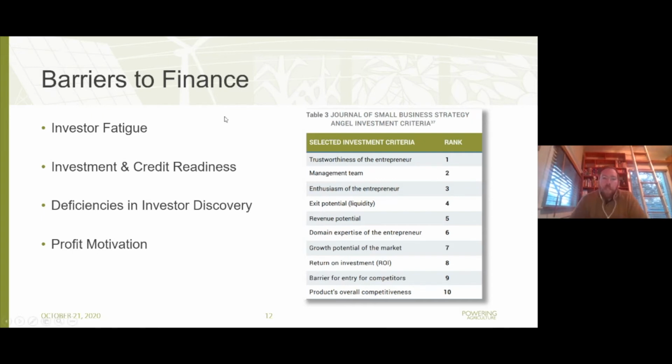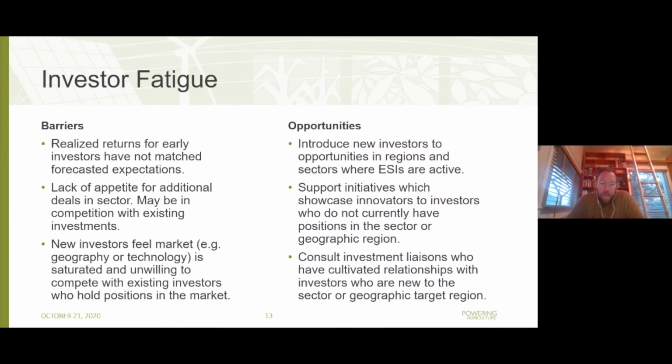Okay, so let's talk about these barriers. The first one, investor fatigue. Investor fatigue was a situation that we found specifically in the clean energy and ag tech space. And that had to do with investors who were very early to make investments in these markets not being able to get returns that were adequate and that they were expecting in the timeline that they expected to get those returns.